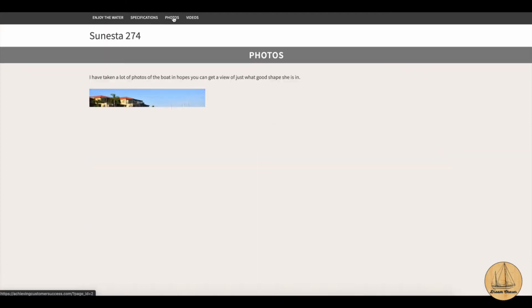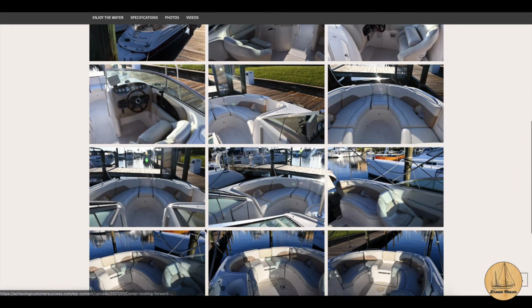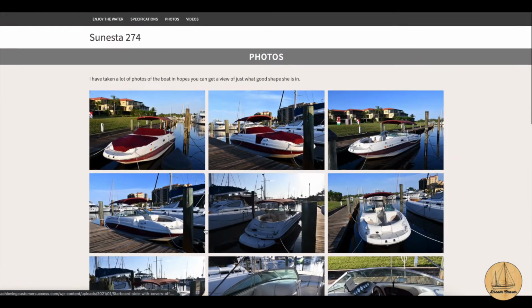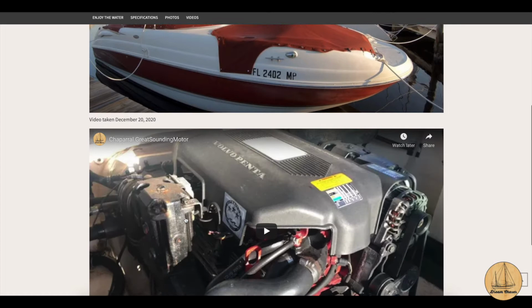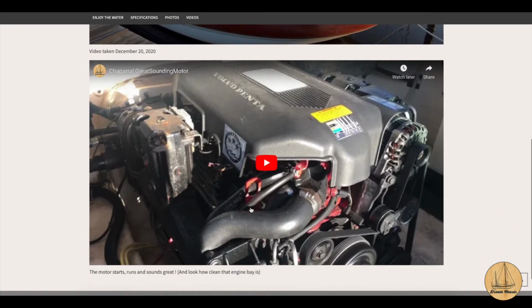Knowing that photos are certainly important, I put quite a few photos of the boat here from a lot of different angles so people could click on any of these and zoom into them. And then knowing nothing shows like a video, I went ahead and created the video you just saw, the quick walkthrough, and also a close-up of the motor.